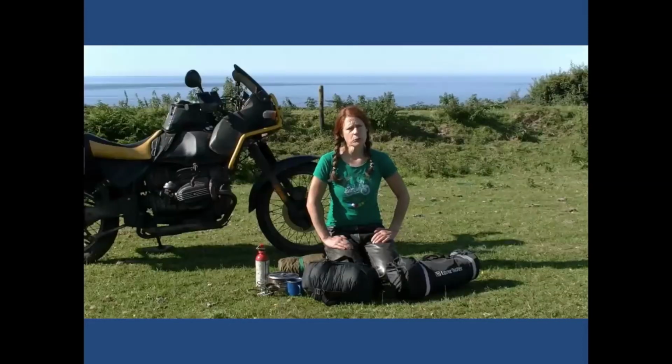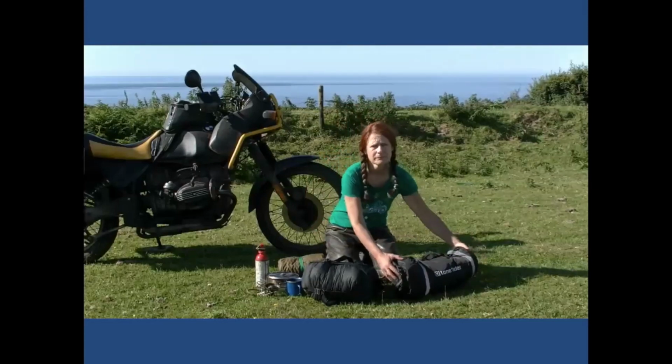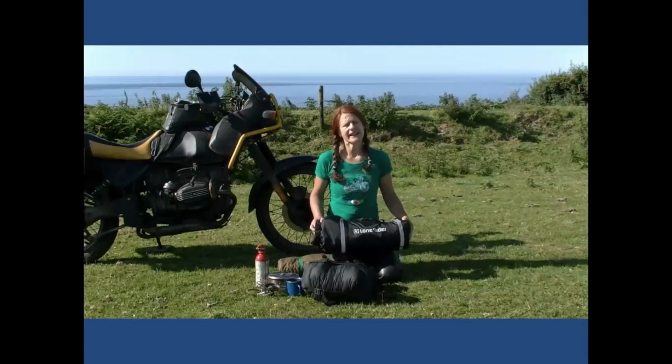So you've decided wild camping could be a part of your travels. So what kit do you need? I'm known for being quite a basic traveller, so I take a compact tent. A two-person one like this. It goes easily in the top box, optimising my luggage space.